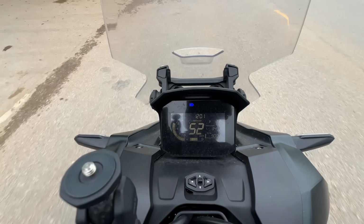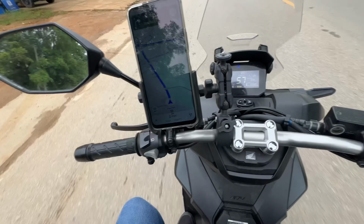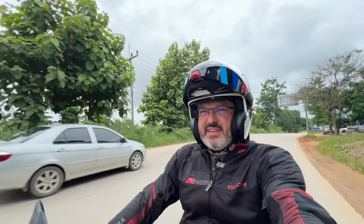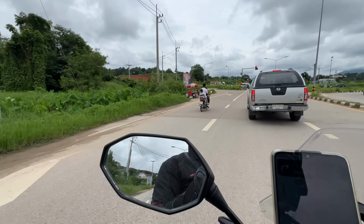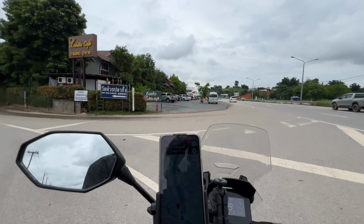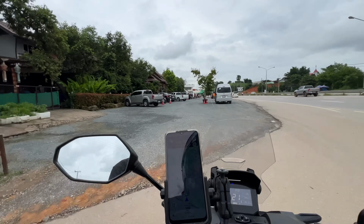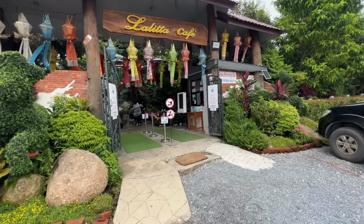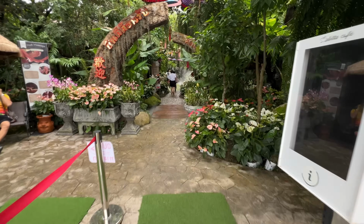Now, the good news is that it's only 28 degrees Celsius, which, what is that in Fahrenheit? I think that's probably like 78 degrees, and it feels amazing. I think I found what I was looking for, Lalita Cafe. This place looks pretty busy. It's got to be good. I'm hungry. This place is supposed to be pretty good. Let's go grab a table.